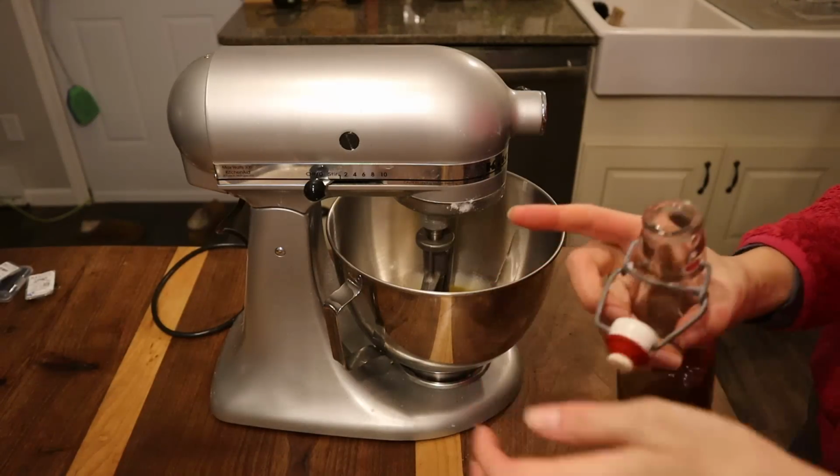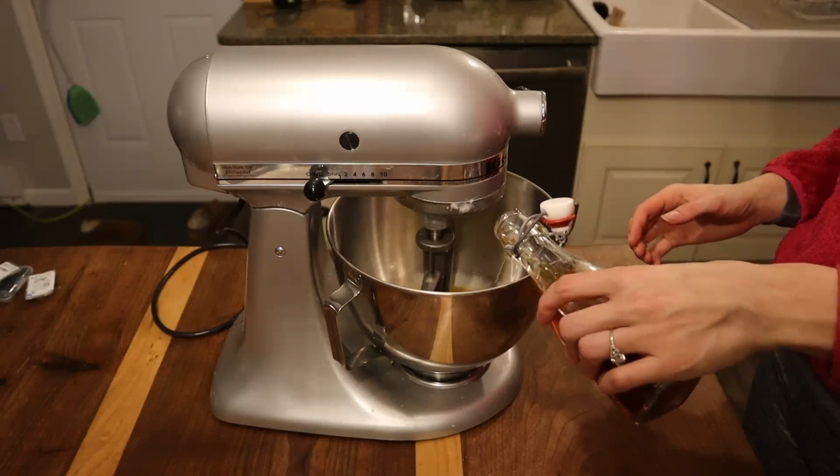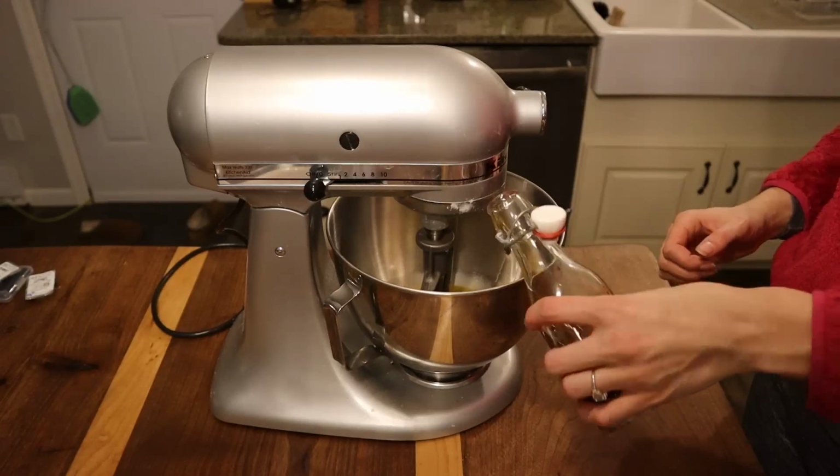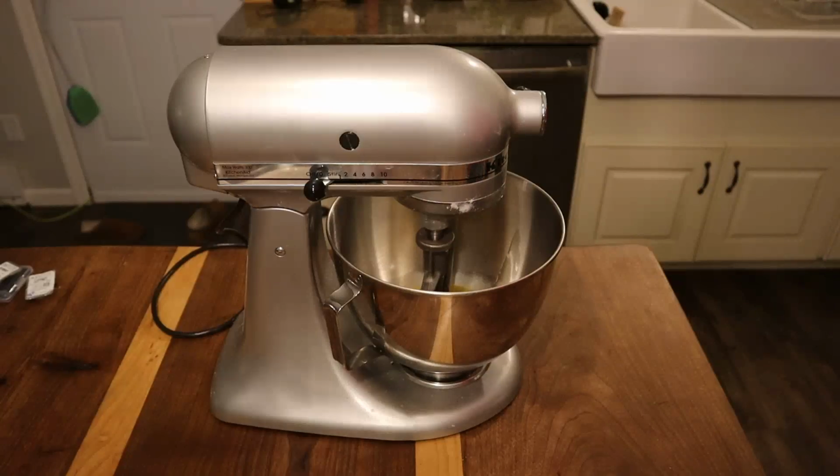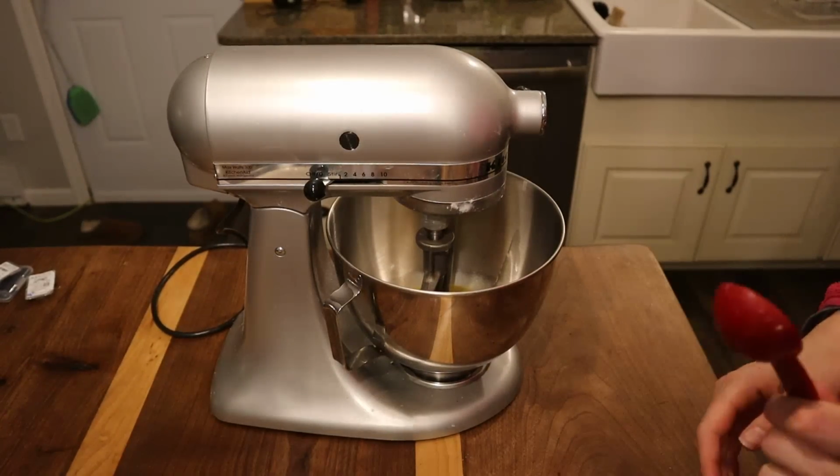The recipe calls for a 1/2 teaspoon of vanilla. You all know how it goes around here. We'll probably double that. Maybe a little more. This is that homemade vanilla that we made together. And then 2 tablespoons of water.